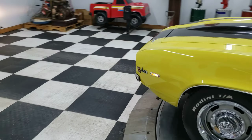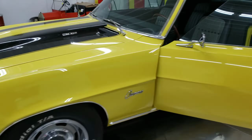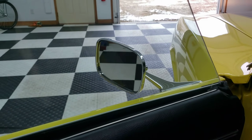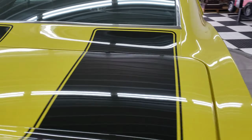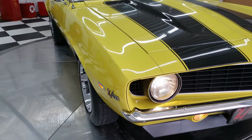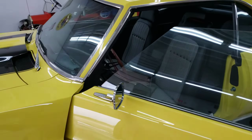You can see the blinker works on the left. And you see it's got those little side lights that some of these older cars have, I love. Door panels, emblems, all brand new. See right side, blinker works there. Here as well. And just look at that. Would you just look at that? This car is absolutely gorgeous.